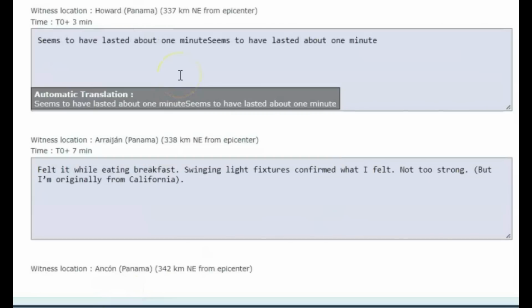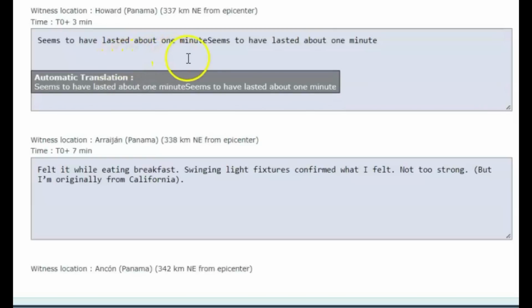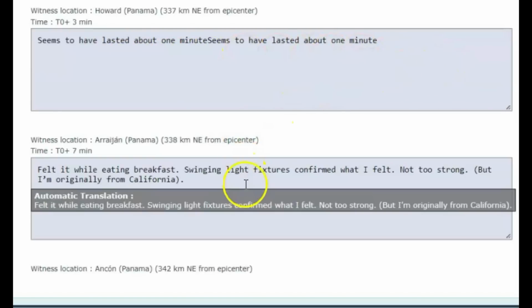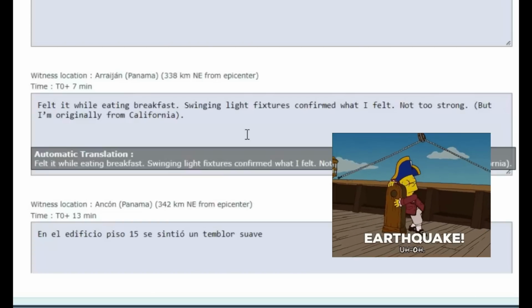In Howard, Panama, about 209 miles northeast. Seemed to have lasted about 1 minute. Yeah, and they typed that in twice. This one said they felt it while eating breakfast. Swinging light fixtures confirmed what I felt. Not too strong, but I'm originally from California.